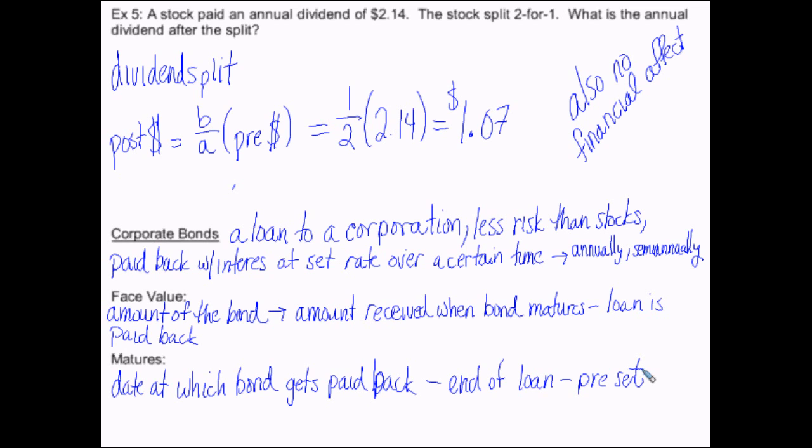Now, an important distinction between a bondholder and a stockholder. Bondholders are not owners. You are not an owner of the company. You are one of the company's creditors. They owe you money because you loaned them money. You have no voting rights. You don't get dividends. You're basically just another person or entity that the company owes money to.